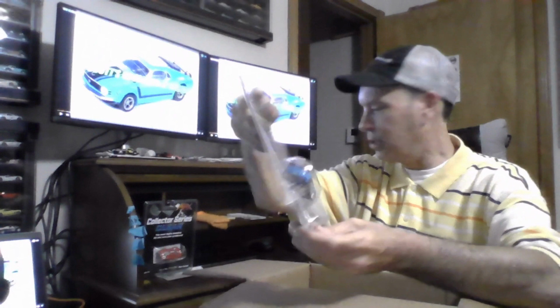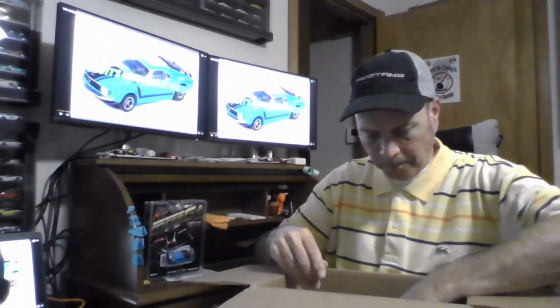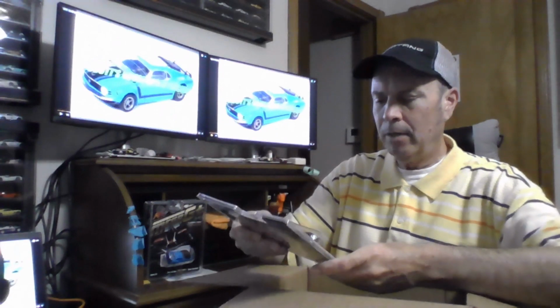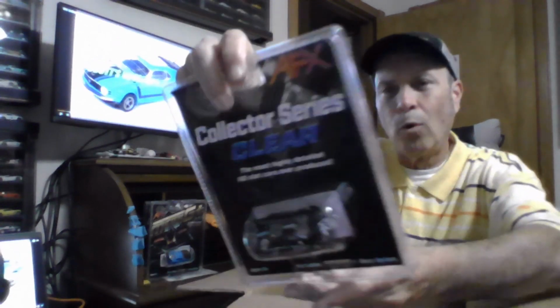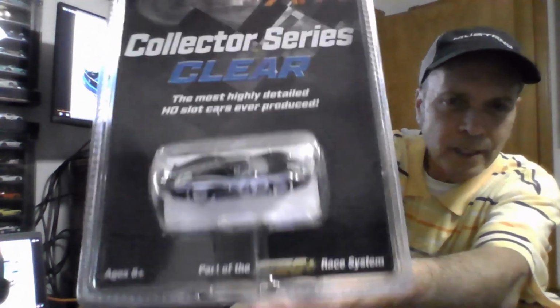So car number 2, the Camaro. That one's going to go on the wall. And here we have the black number 4, Mark IV GT40.